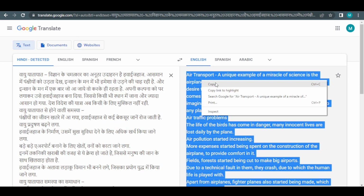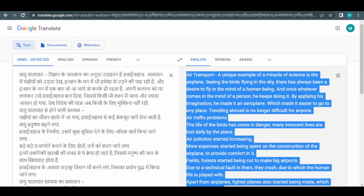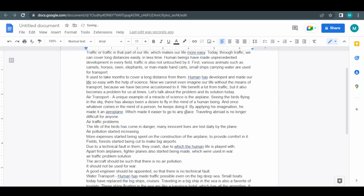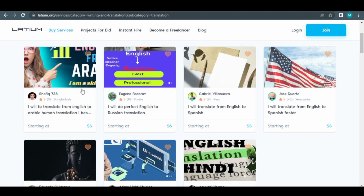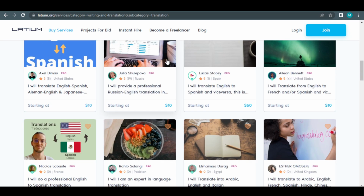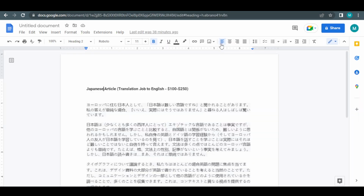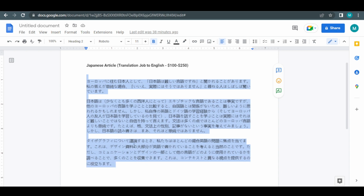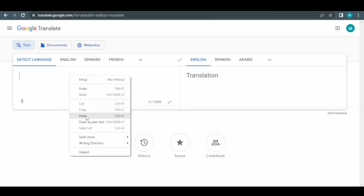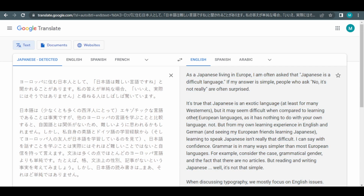For example, they'll pay you less for Hindi, but if you're lucky, you might get some Spanish, German, or even Japanese work, and they'll pay you up to $100 for each task. And all you have to do then is repeat the process. For example, I'll simply highlight this Japanese language and copy it, then return to Google Translate and put it right here, and you'll be converting your text into English in no time. It's a simple operation that I believe anyone can perform.